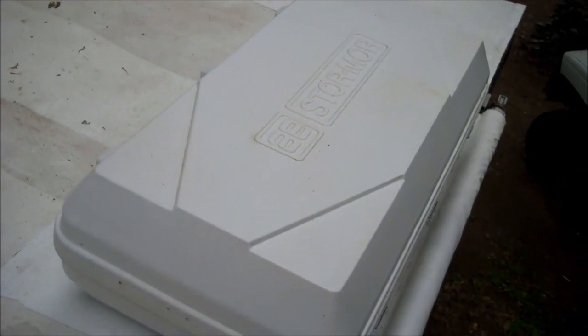I found this RV roof storage pod for sale on Craigslist for 60 bucks. These are usually like 450 bucks, $500. The guy that was selling is retired. He was redoing his roof and decided to take the pod off. He's too old to get up on the roof, he said.